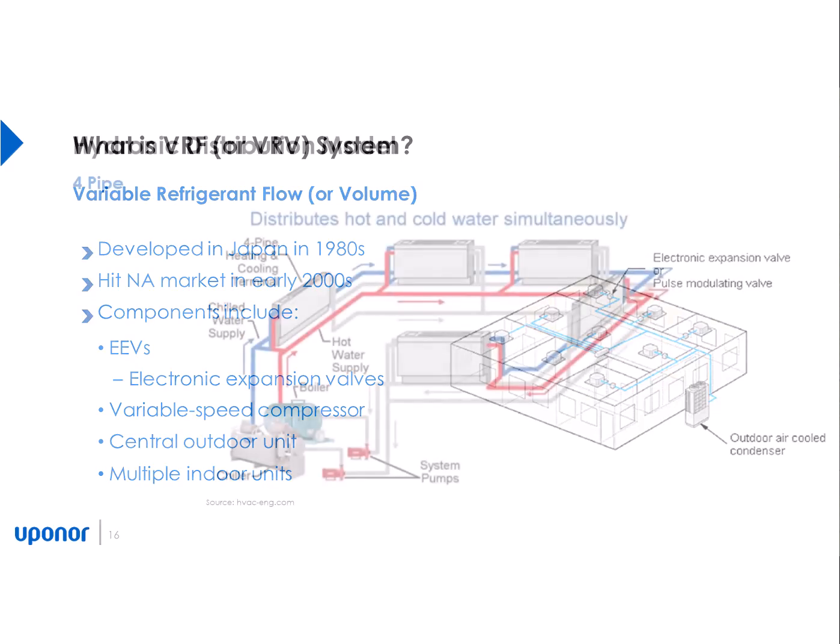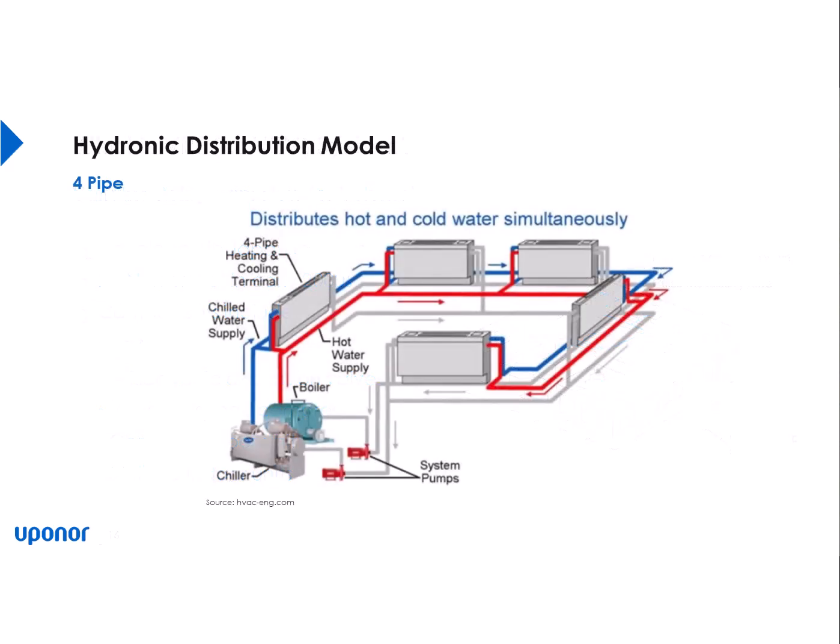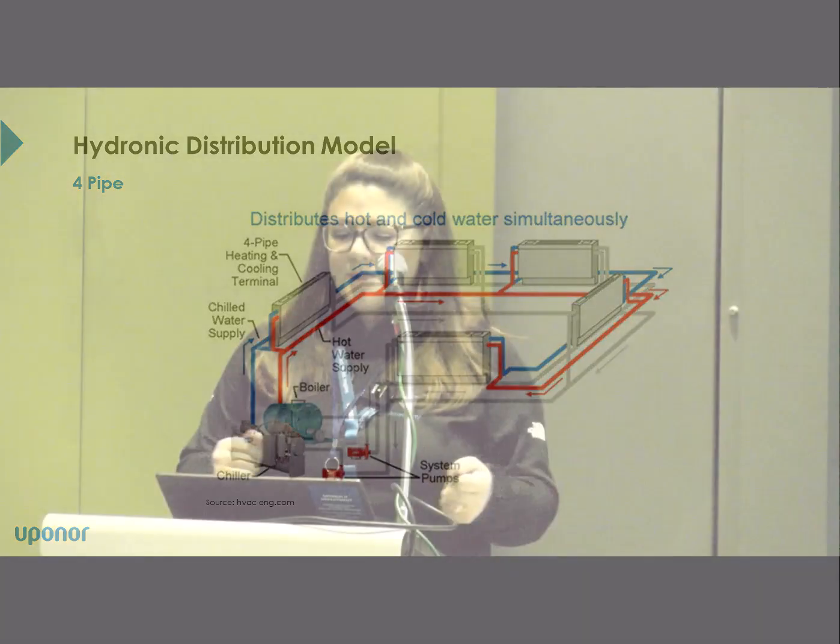throughout the space. And here we see a general representation of a hydronic distribution system, which is sort of similar to the VRF design, only it uses water rather than refrigerant as the heat transfer medium. So this design would have a water-cooled or air-cooled chiller, maybe a boiler, heat pump, some combination of those pieces of equipment to create hot or chilled water to send to the terminal units.